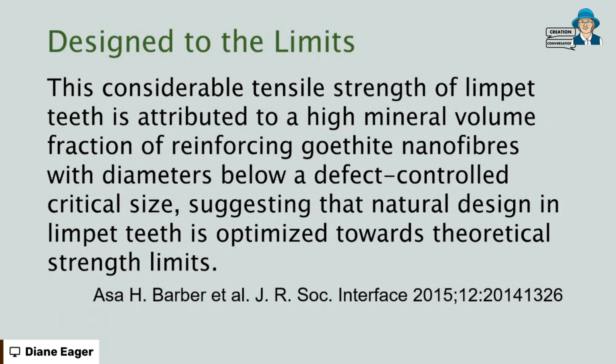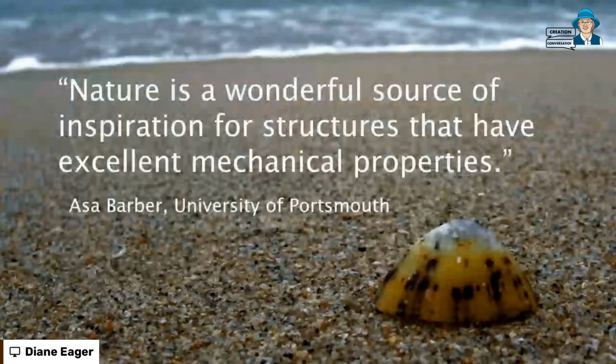Now get this at the end here, suggesting that natural design, again, they cannot avoid using that word, because when you see substances that are so well organized, and when they're put together, they make a substance that has properties that the individual substances don't have until they're put together. So natural design in limpet teeth is optimized towards theoretical strength limits. So they are admitting this has been designed to the limits, these limpet teeth.